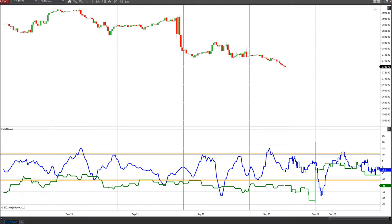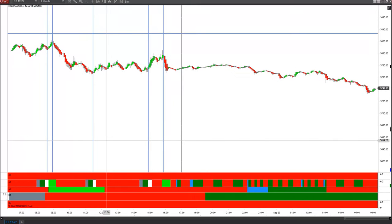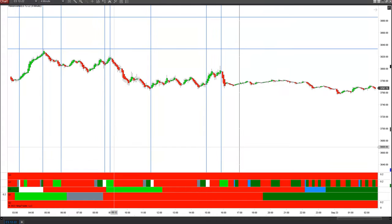Let's see how the Vedic timers did yesterday. Vedic timers strong once again. You back it up here. Came on early in the morning. We caught this nice high here in this A or B1 green window. We had a low in the A2 green window here.